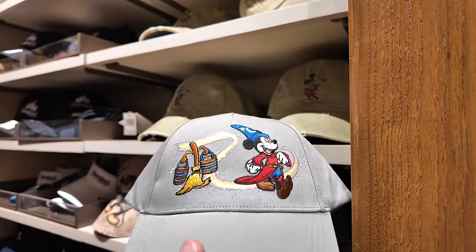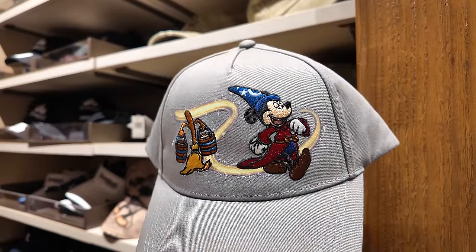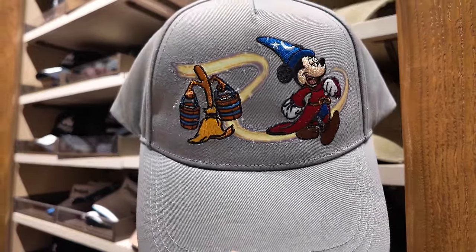Okay, I might be getting this hat. I love it. Sorcerer Mickey is my favorite Mickey. It says Fantasia on the back. That is very cool.